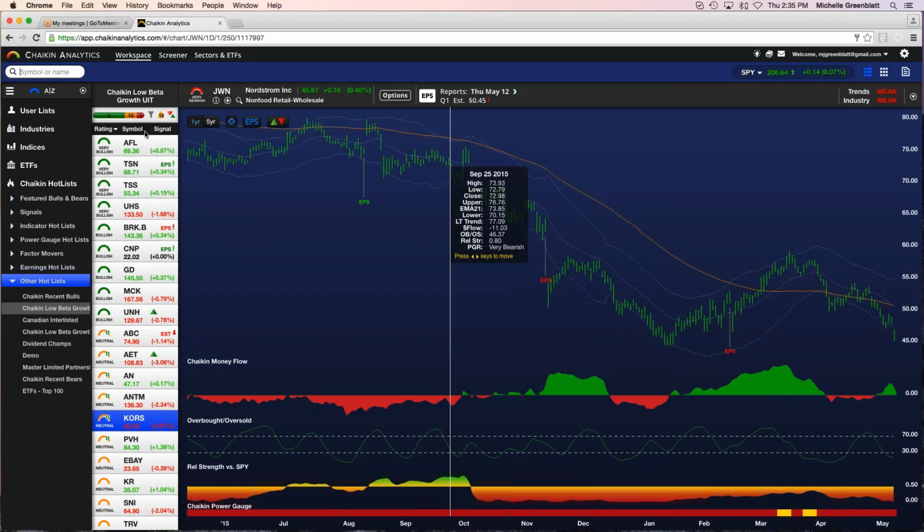What is EMA 21? EMA 21 is a 21-day exponential moving average, so it's kind of like a short-term average, right? So that's what our volatility bands are calculated around, whereas that orange line, it's a 200-day. So it's a more long-term indicator of stock performance.